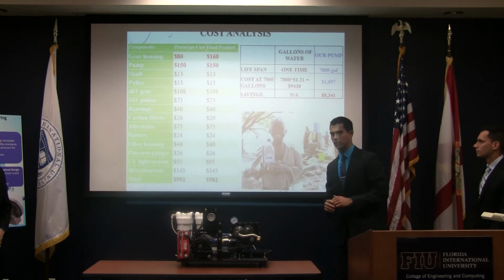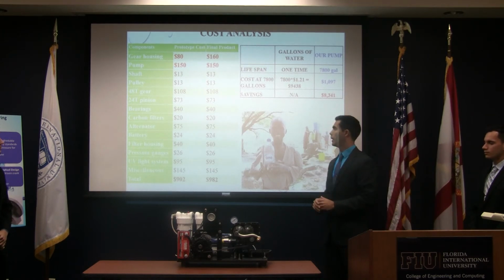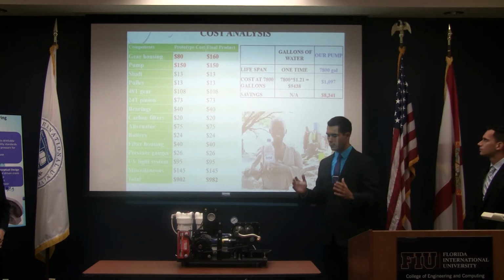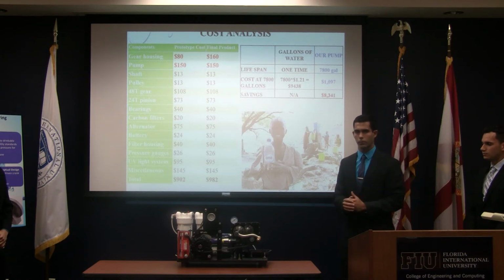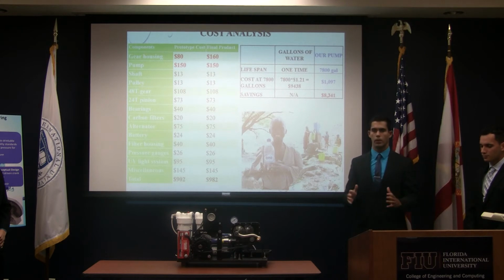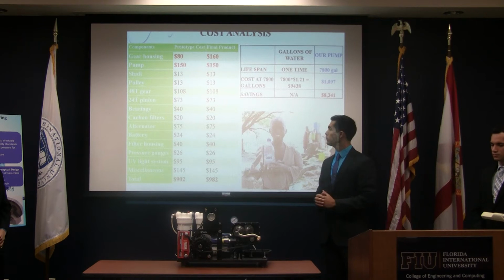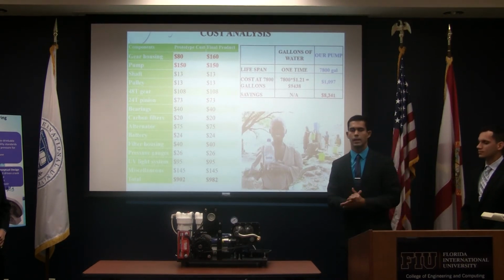For the cost analysis, our prototype cost $902. For the final product, we will implement an aluminum casing, 2 sets of carbon filters, and a UV light. Such a system will be able to purify 7,800 gallons based on the life expectancy of the pump. Keep in mind that with $1,097, you will be able to purify 7,800 gallons.